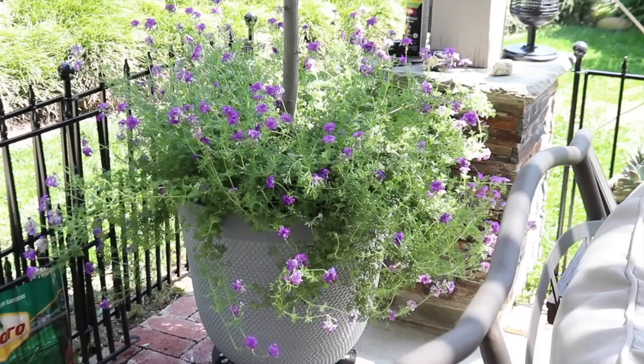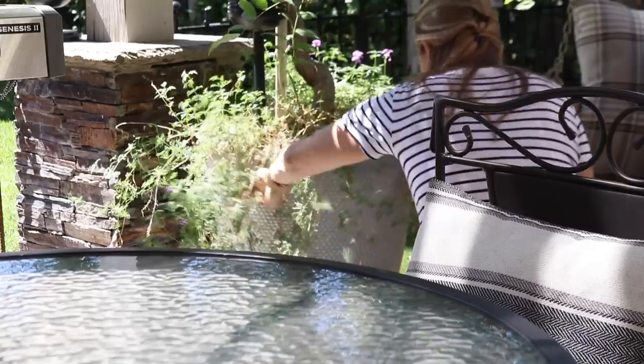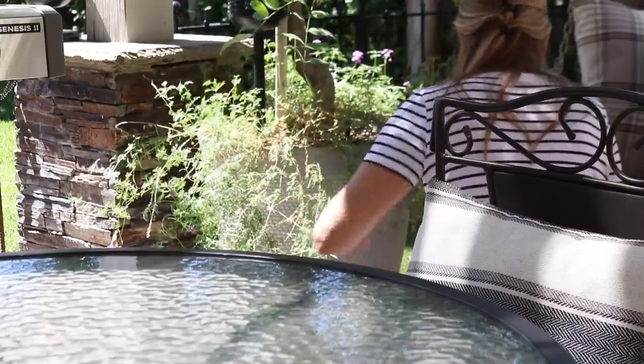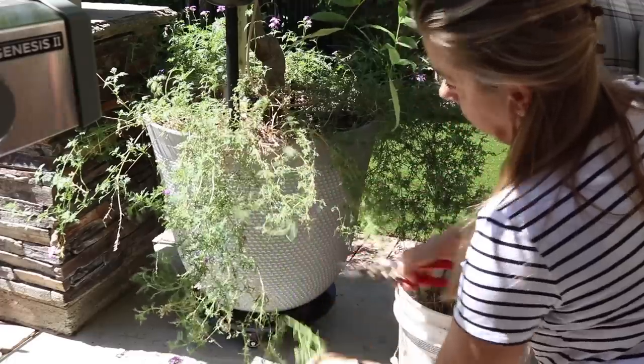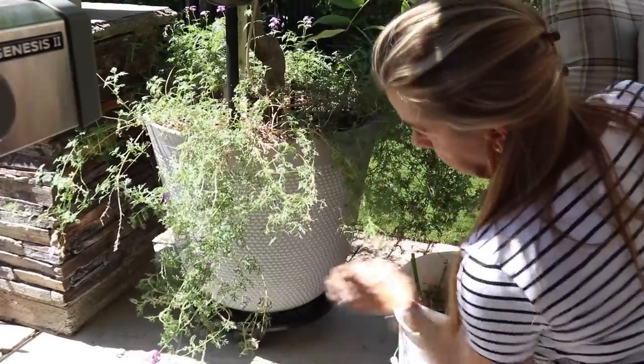At the beginning of the summer, the verbena in these pots starts out lush and overflowing, and then they slowly dwindle by the end of summer. And the summer months are consistently hot and dry, so my biggest challenge is making sure that the pots get enough water.